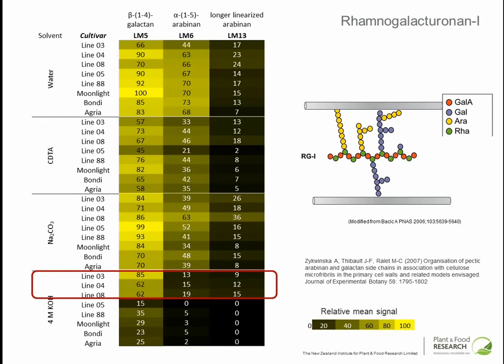Also in this study down here, they have identified that galactan and arabinan side chains are actually able to bind in vitro to cellulose microfibrils via very strong bonds such as hydrogen bonds. This would explain why we would require a strong alkali treatment to release these classes of epitopes down here. So this was very interesting for us because it pointed out that these 3 cultivars actually did show a difference in the pectin classes, especially those that are solubilized in the 4-molar KOH fraction, compared to other potato lines.